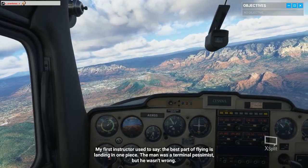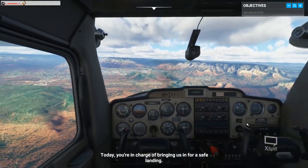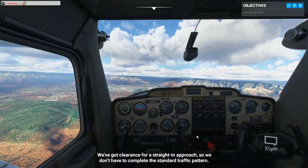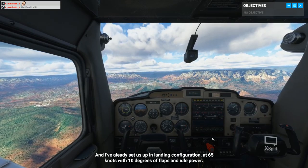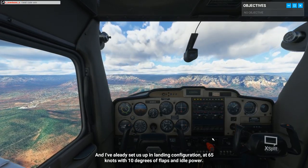But he wasn't wrong. Today, you're in charge of bringing us in for a safe landing. We'll go full throttle. We've got clearance for a straight-in approach, so we don't have to complete the standard traffic pattern. And I've already set us up in landing configuration at 65 knots, with flaps in and idle power.